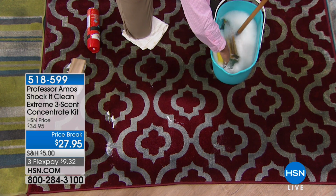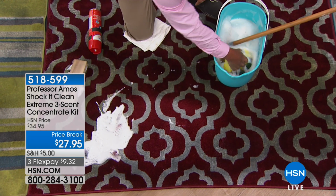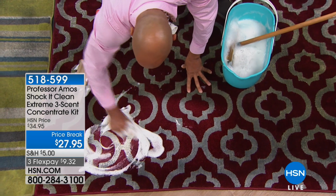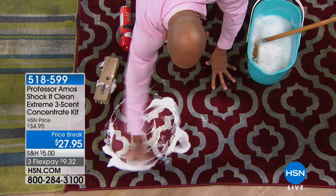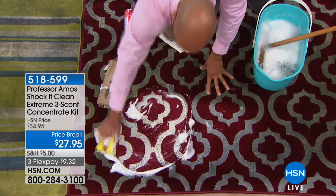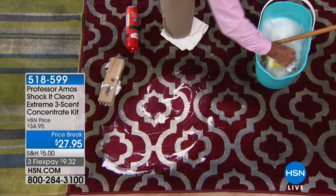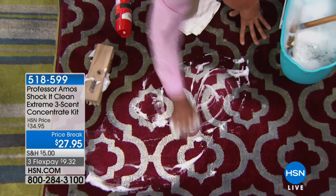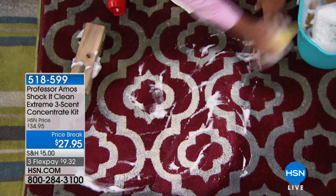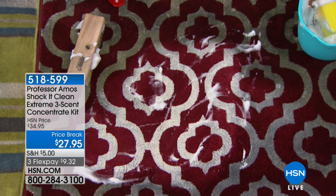Now watch this. I'm going to take our Shock It Clean. This cleans on a molecular level. It's not like the soap that you're using at the store. This isn't a consumer product. This is a proprietary formula. Look at the difference in the rug. Look at the colors, the reds, the white. Do you see it, Helen? I thought it was a gray and red carpet. You can now see the colors of the carpet. And right away, I've learned from doing this show that I don't want a carpet that's going to get dirtier and dirtier and dirtier.